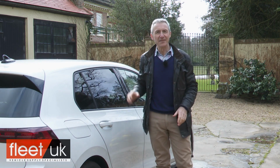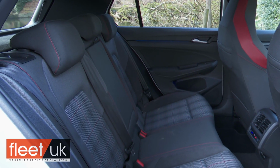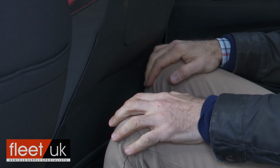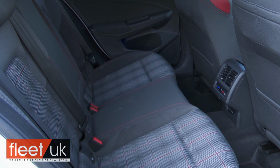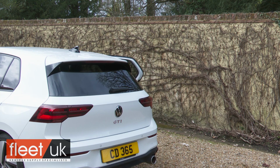So let's take a seat in the rear of this now 5-door only model. Thanks to the extra 16mm of length between the wheels with this Mark 8 design, there's a fraction more legroom than there was before. So a pair of 6-foot adults could now be accommodated reasonably here, providing front seat occupants don't slide their seats fully back.